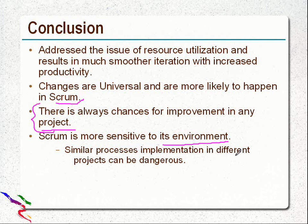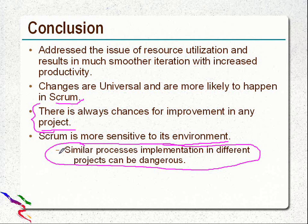This is universal. Scrum is more sensitive to its environment because it's fast. Implementing similar processes in different projects can be dangerous. This is very important. If you have 5-7 projects, you cannot implement the same processes in the Scrum framework in all the projects. Processes should change depending on the requirements of that particular project. This is very important.